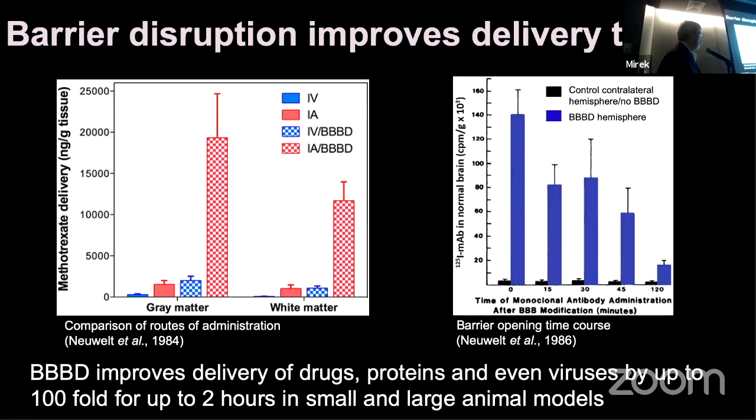And if you want to deliver viruses or IgG, the barrier closes pretty quickly. So as you can see here, time after barrier modification, you need to get big molecules in the first 5 or 10 minutes. But it dramatically increases delivery up to 100-fold for up to 2 hours in small and large animals. And we originally, before we did patients, and I hate to tell you this, but we worked it out in dogs. We heard about that, but I have a dog, so I'm not sure I could do that.